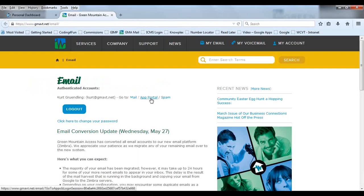So I just went to webmail. Once you're logged in, it's kind of neat. I went into webmail.gmavt.net and it came back to here. It gives me three options: mail, app portal, spam. So I'm going to try to go into the app portal now. I'll click on that. And it's cranking.